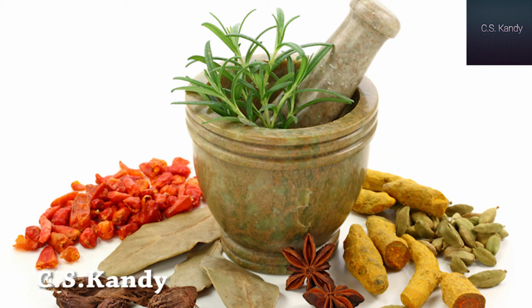Consumption with the bran is important in obtaining such valuable nutritional and medicinal properties.